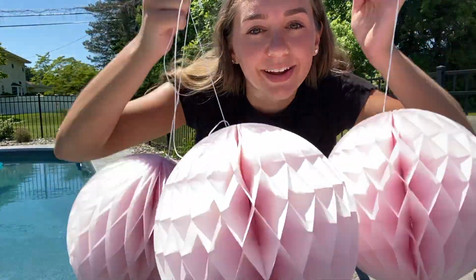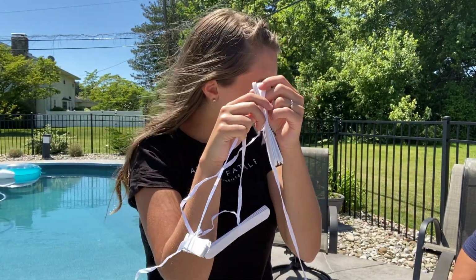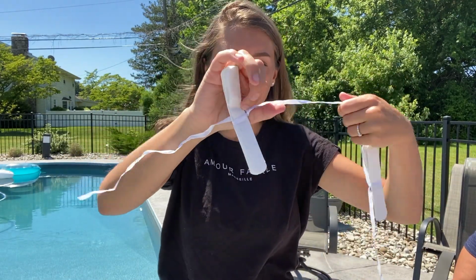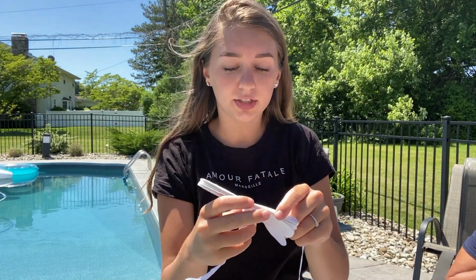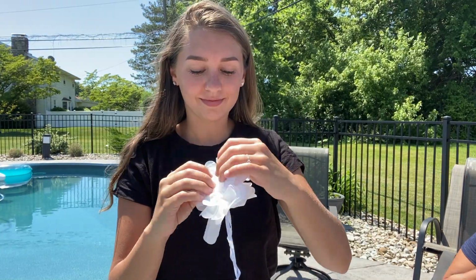$1 a piece, you can't beat it. Next, it is kind of like a pom-pom garland, but you have to actually do this yourself. And if you don't have patience, maybe this isn't the best thing for you, because we don't have any patience.